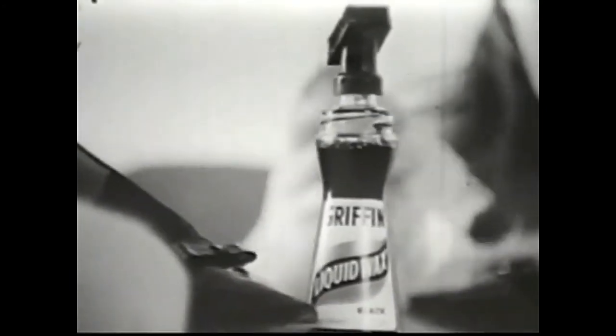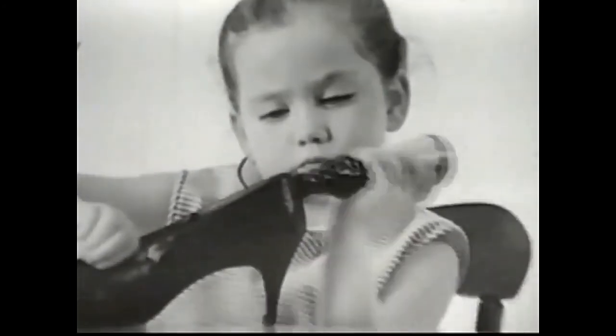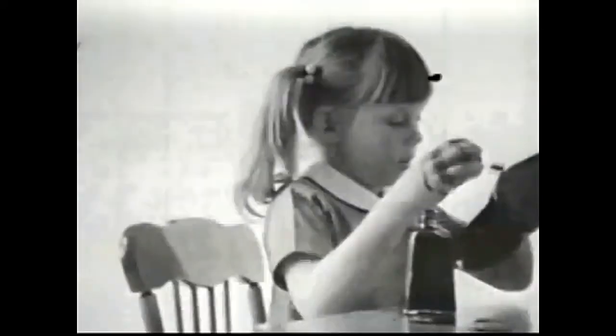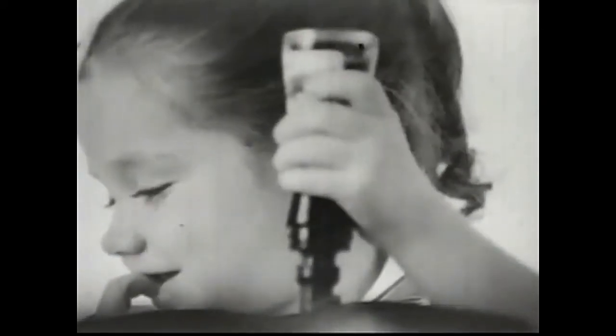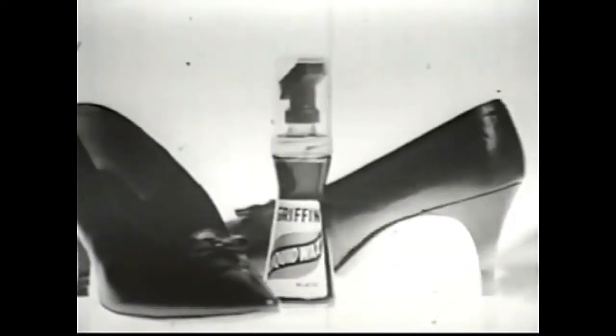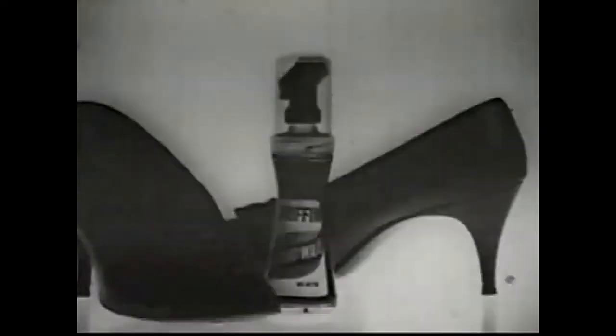Oops, I'm making a mess of things. Glad I'm using Griffin. Yours is much easier than mine. What happens when kids shine their mother's shoes? Does your mommy always get Griffin? Yes. Last time I was just a mess. Happened again. Look at your dress. Griffin, with its new applicator, is the neatest and easiest way you can polish shoes.